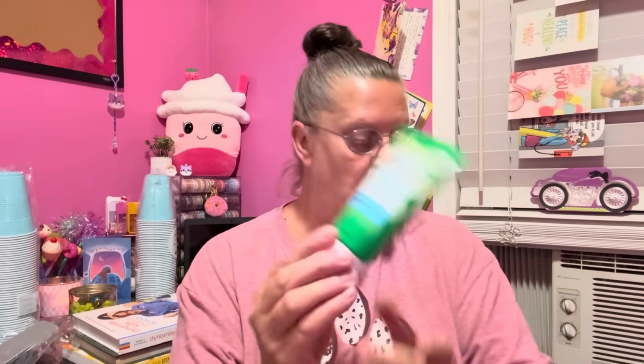I'm not real excited. It doesn't have a cover, so I'm going to think about that one. But I did find this one, and this is all sealed up, which makes me very happy. And it's Yes to Cucumbers Cooling Jelly Mask. I showed you one of these about a week ago, but it was a different one. This one is for sensitive skin with aloe vera to soothe. So I'm going to put that on the side for myself.